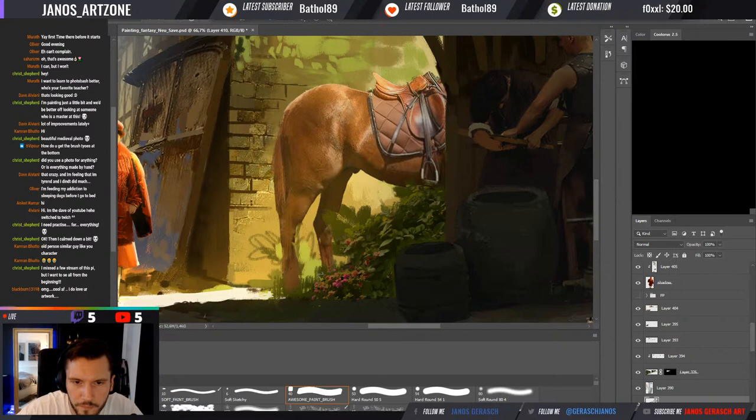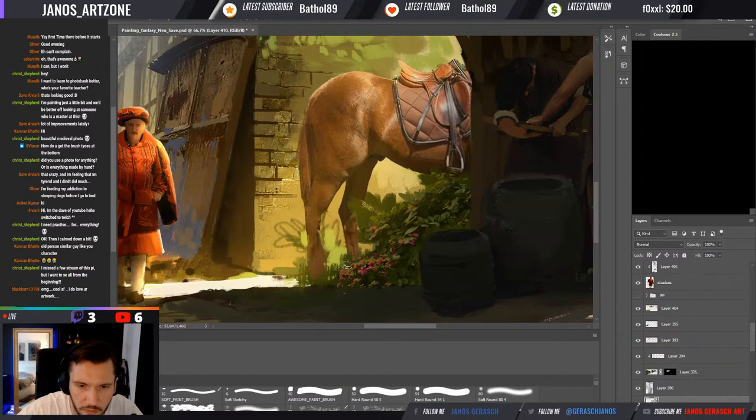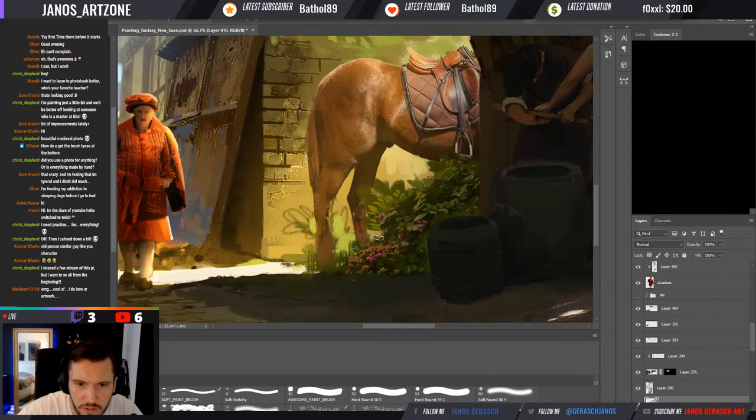So we can also add a little bit here of the flowers, just little strokes indicating, okay, there's some sort of flowers as well. We don't need to over detail the stuff. You see, that's a very simple brush I have here. It's basically a round hard brush, which is squeezed a little bit into a certain shape. And that we can use for foliage.